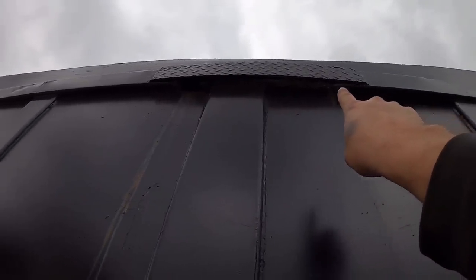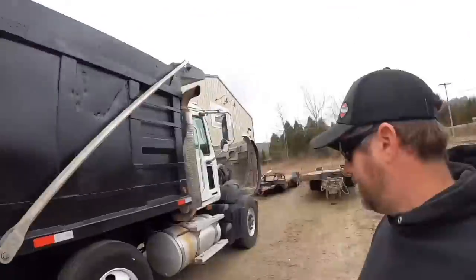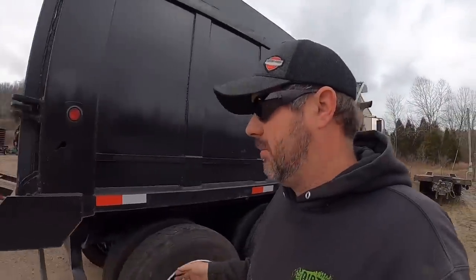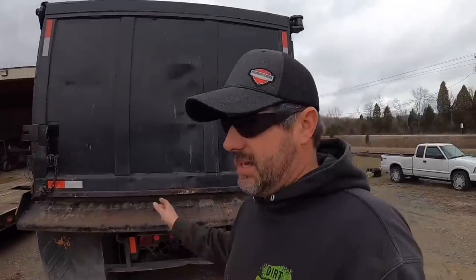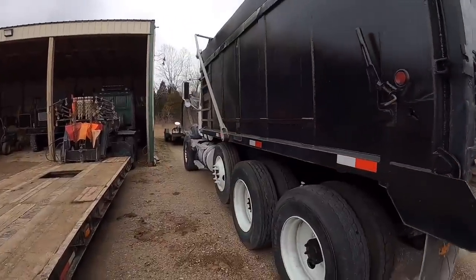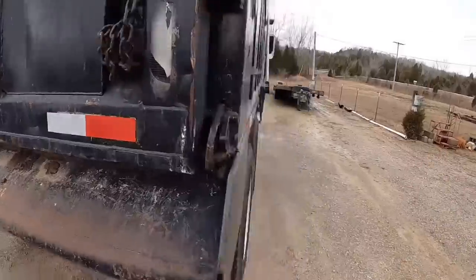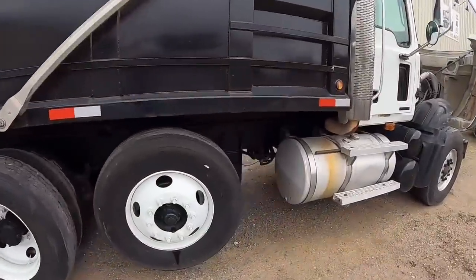But again, if you guys look right here, this bed is in pretty bad shape. Got a bunch of holes knocked into it. It's seen better days, but it's in good enough shape we can get by. I didn't buy this truck for the bed. I bought this truck because of the truck. And the big thing about almost all trucks this age, the bed is pretty much toast on them. But this truck is definitely, from what I've seen so far, in good enough shape to put a new bed on. So we may run it here for a year or two and stick a new bed on her and be good to go.